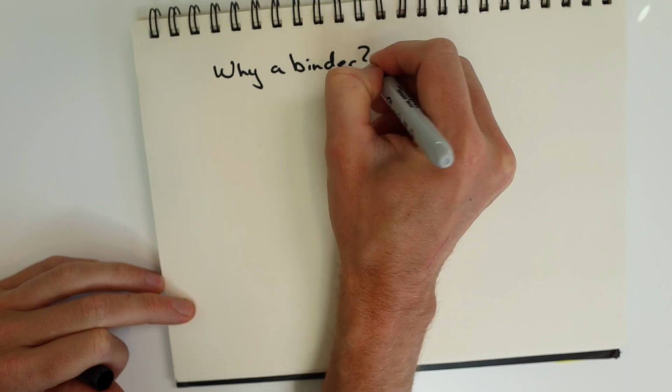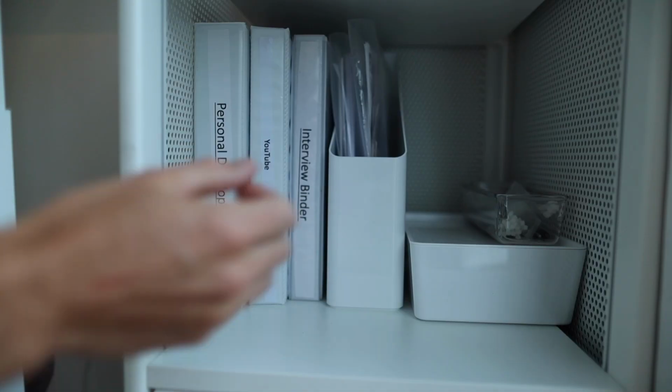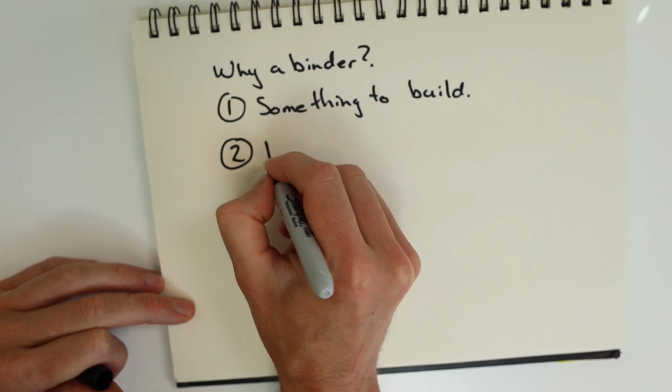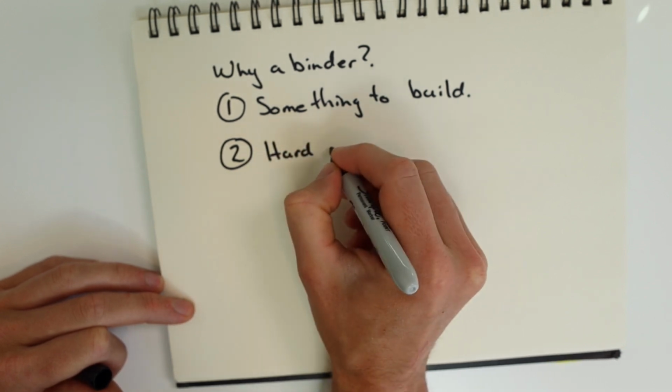So let's talk about why a binder in the first place. First, it will really give you something to do and then eventually something to build upon. This process will likely take 6 to 12 months, and I think a binder is a helpful tool to help you build a portfolio of material.